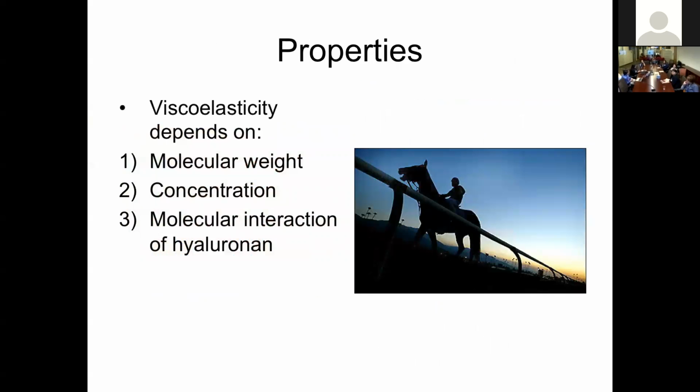So there's a few different products. We have Synvisc, Euflexxa, and Orthovisc on formulary here. The reason why I put the horse picture is this was first done in racehorses. And if you know how valuable racehorses are, they needed to keep them running, so arthritis would be a bad thing for their racehorses. And they figured that it worked for them, so then it's probably good for people too.